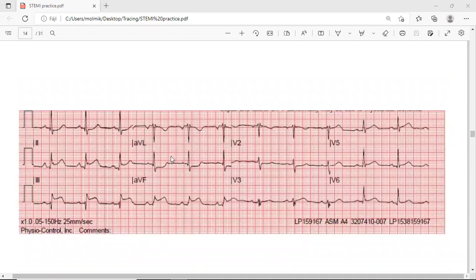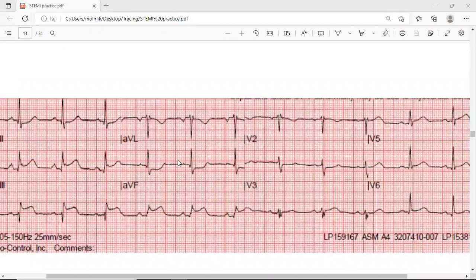Okay, good. 114. Who has 114? It's me. So it looks rhythmic. The heart rate is normal, about 75 beats per minute. The axis is normal. Lead 1 and aVF are positive, and lead 3 is equiphasic, so it's about 30 degrees. Normal P wave. PR interval is normal. QRS complex is narrow.